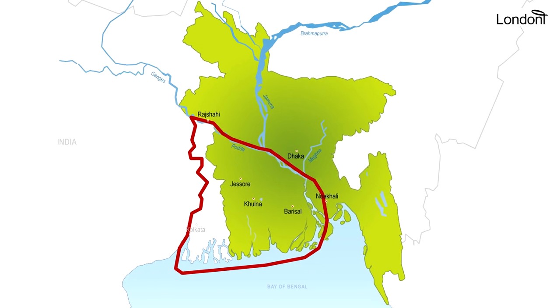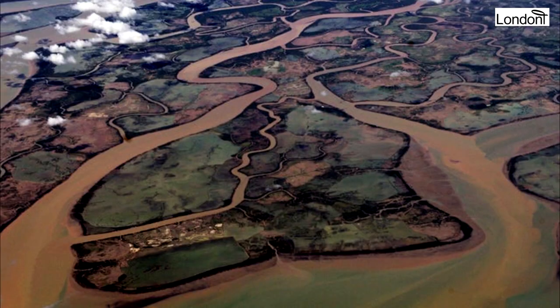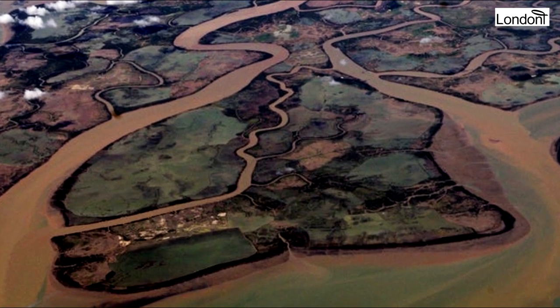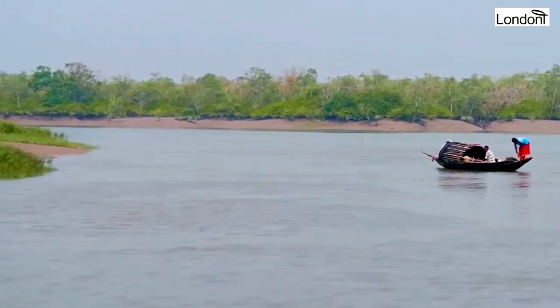Bangladesh is famous for having the world's largest delta, the Ganges Delta. Deltas are wetlands which are formed when a river drops what it carries when it meets another body of water, such as another river or sea, for example.